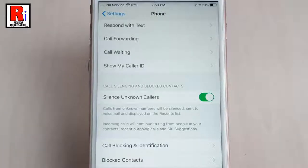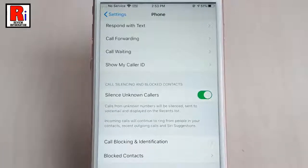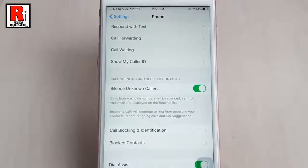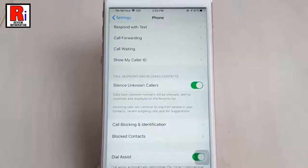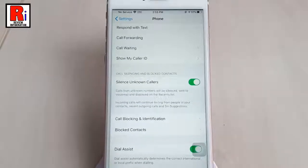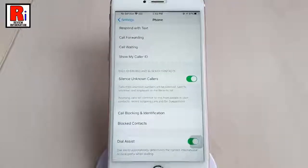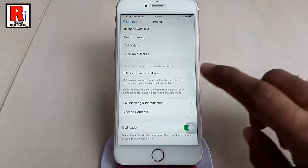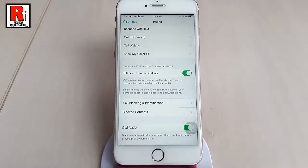And it is enabled. With the feature enabled, the only time an incoming call will make your iPhone ring is if the phone number is found in your contacts. Any other calls will go directly to voicemail. If you want to disable it, again toggle this button. In this way, you can use iOS 13's new feature, Silence Unknown Callers.